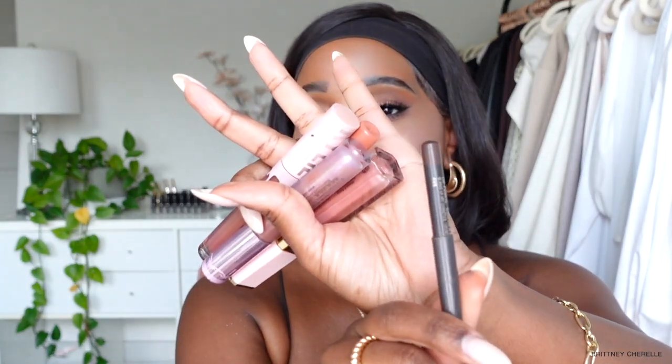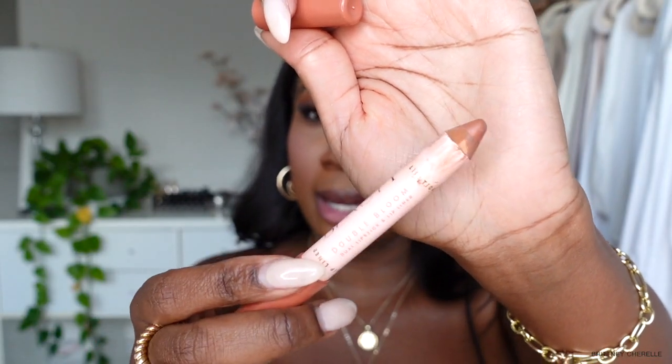All right, my love, so last but not least is going to be my lip products, and my lips are definitely going to be the most extra step. The first thing that I'm going to go in with is my MAC lip liner. This is going to be in the color Chestnut. This is definitely a staple, hands down. I'm going to go in with this Pink Lily lip pencil, and this is going to be in the color Double Bloom. It's a really beautiful nudie pink color.